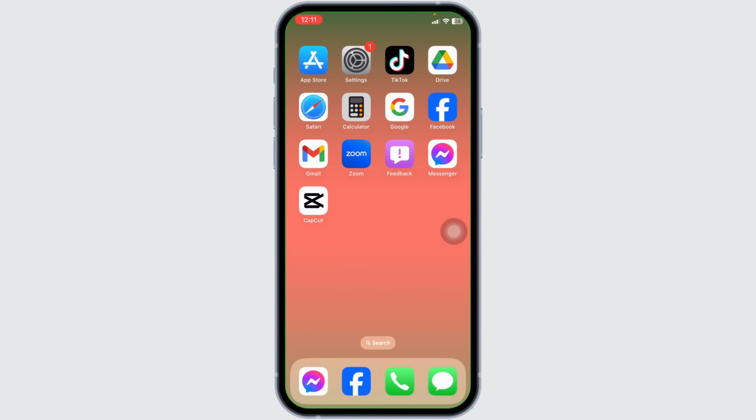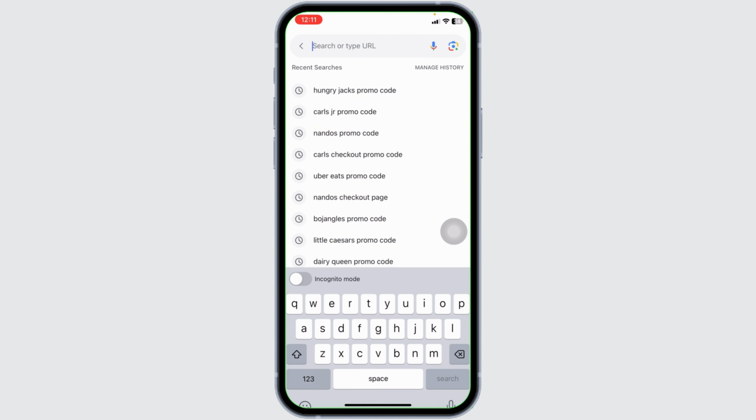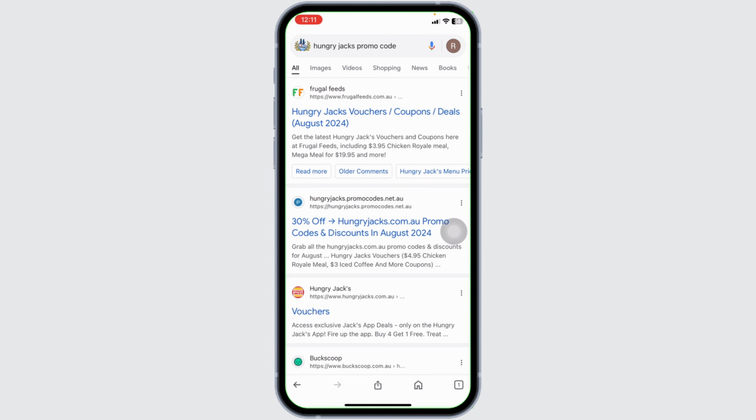Let's get started. Launch your preferred browser. Over here, you're gonna find the search box. Type in Hungry Jack's promo code and then search for it. With that, different website links will appear. Using any of these websites, you can easily get a working promo code for Hungry Jacks.